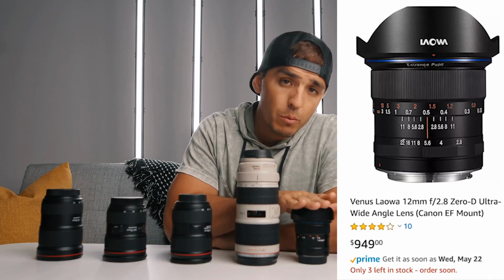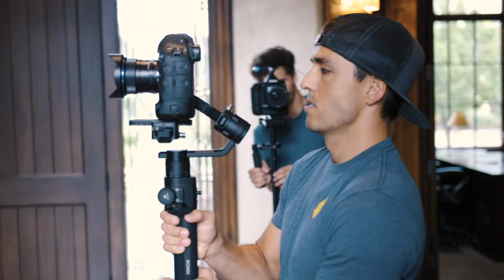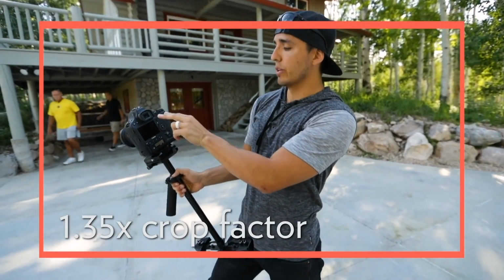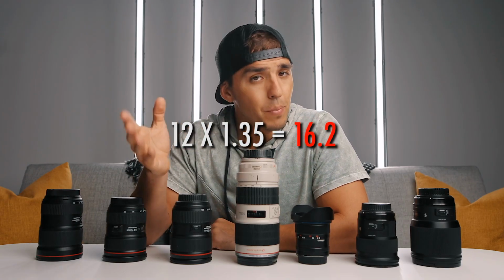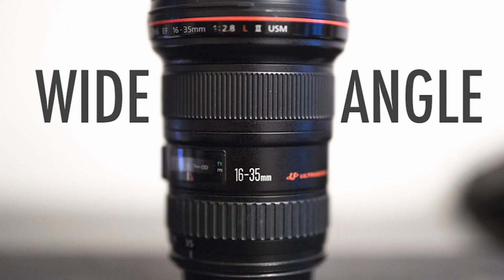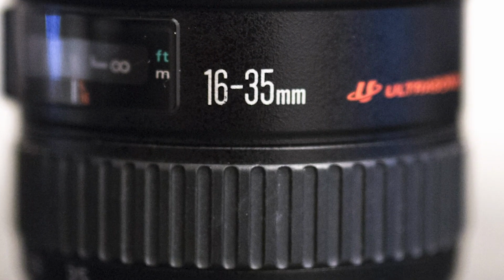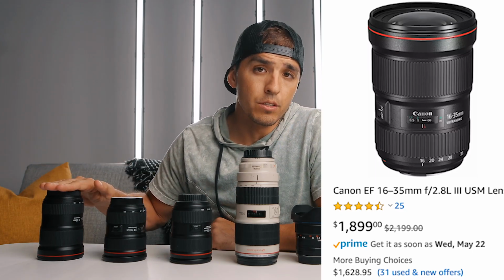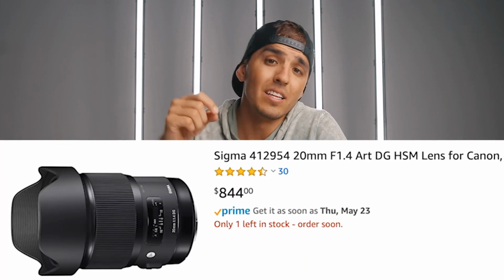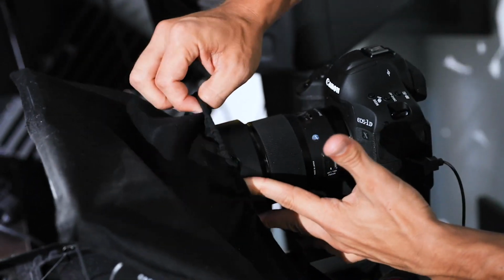My Laowa 12mm is my widest angle lens that I use for real estate videos with my 1DX Mark II, because my 1DX has a 1.35 crop factor when shooting in 4K, so 12 times 1.35 is about 16mm, which is the focal length I like to be at for real estate, as it gives me a similar field of view to my 16 to 35mm lens on a full frame camera, which is what I've gotten used to using over the years. And the third wide angle lens that I use often is the Sigma 20mm. That is the lens that you're seeing this on right now that I'm using on my 1DX Mark II and that I use for a lot of my tutorials.